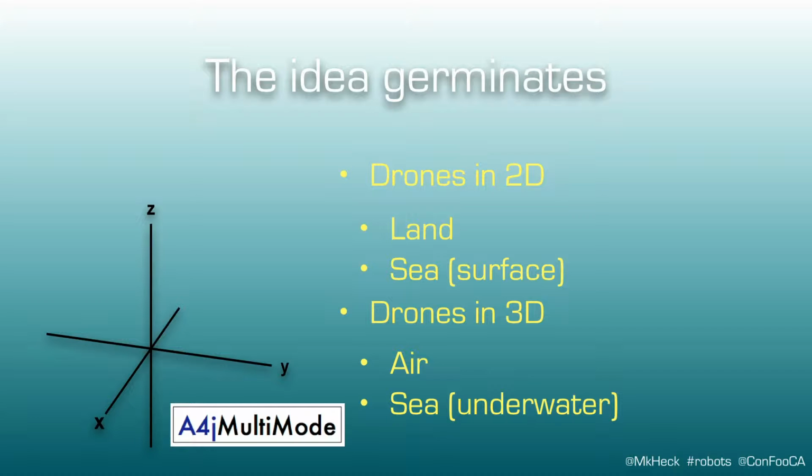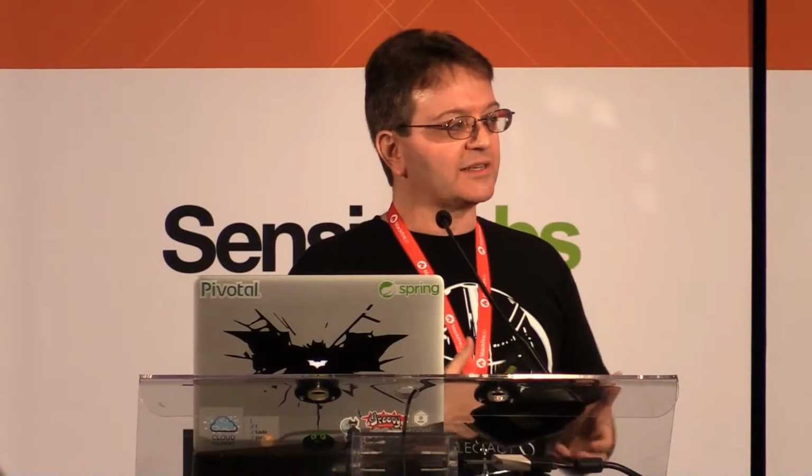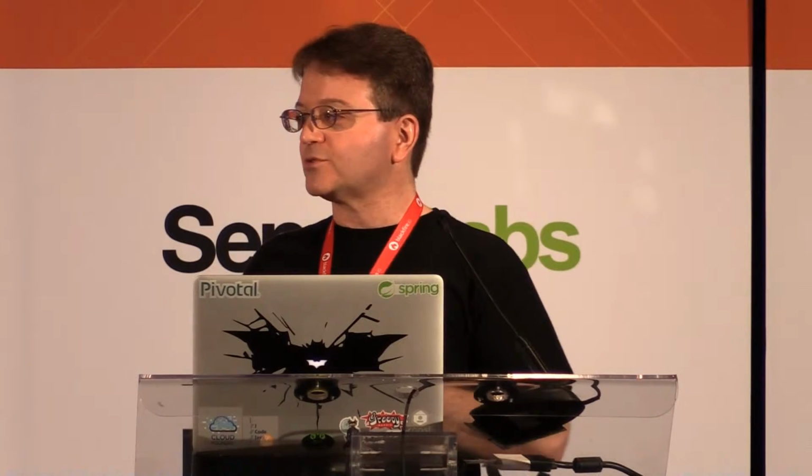Land-based drones and surface drones on water operate in the X and Y planes. But when you add that Z plane with air and underwater drones, you're adding quite a lot of complexity. So I took the Autonomous4J library that I'd written and worked on some abstractions to help it apply across all types of drones, with the goal of making a single consistent API and hopefully someday enabling it to extend even further to cooperative efforts among drones, swarm ops. That's kind of how that got started.